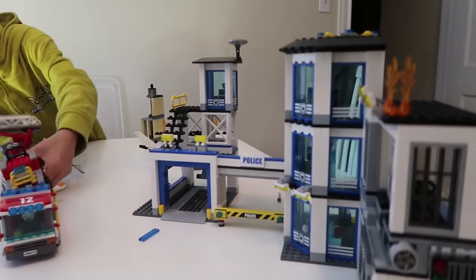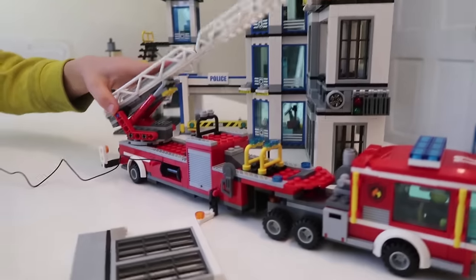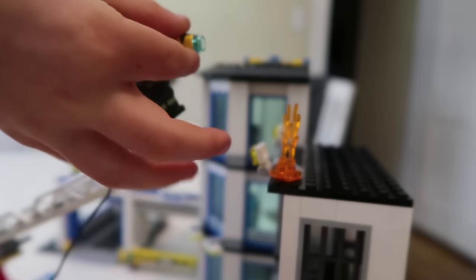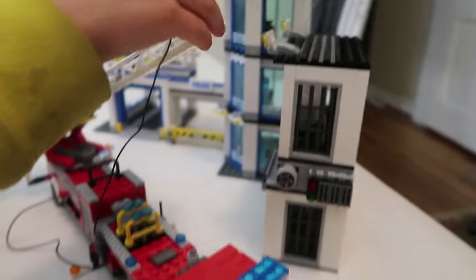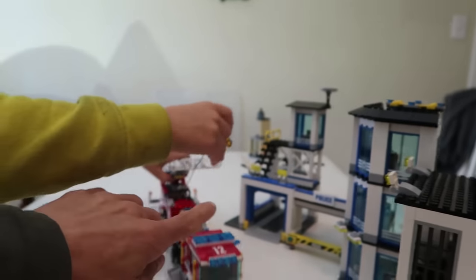Wow. The fire is burning. It's so hot. Hurry, please. Put it out. Put out the fire. Don't miss aim, guys. The fire is out. See, it's down there. It's still burning, but that's okay because it's not burning the building. Nice work, fireman. Now put the fire out on the helicopter.